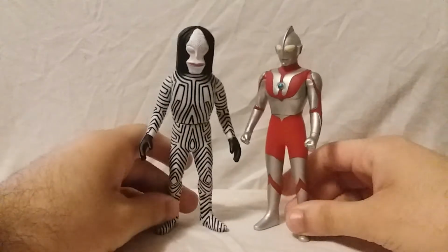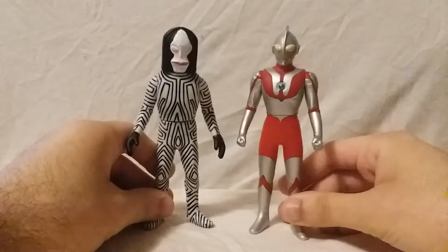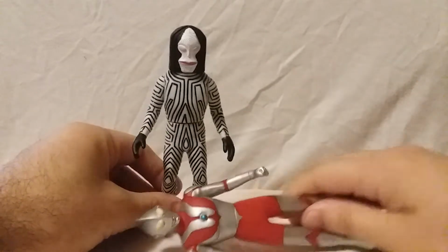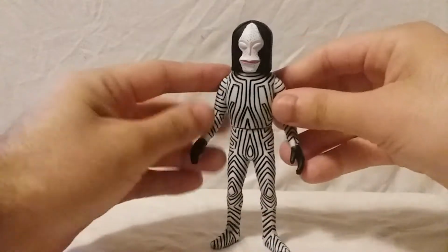That's kind of why I like Godzilla toys a little bit better, because at least they're doing some kind of pose. But that's not Ultraman's fault, obviously. I can't really blame the toy line for that.